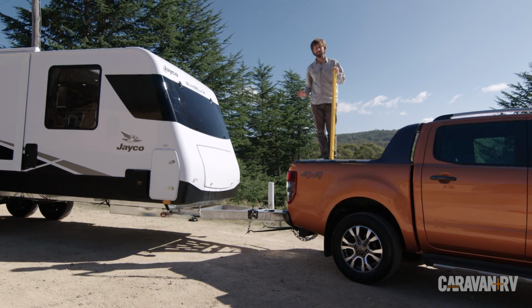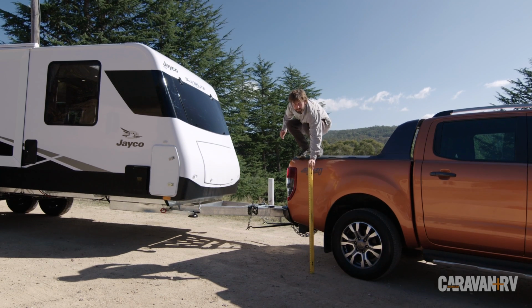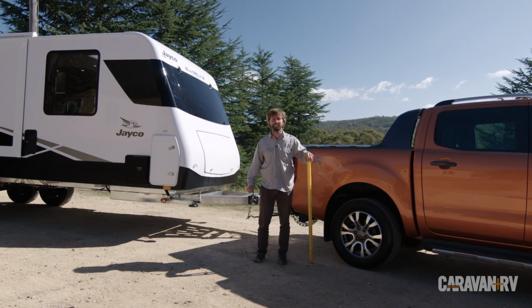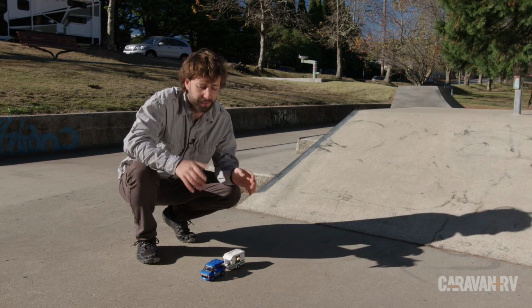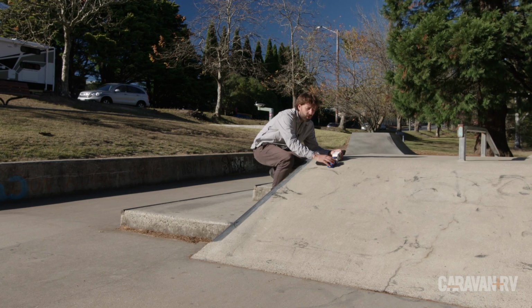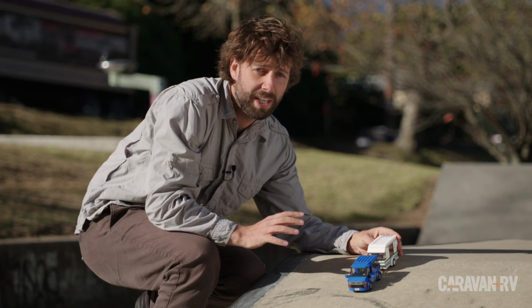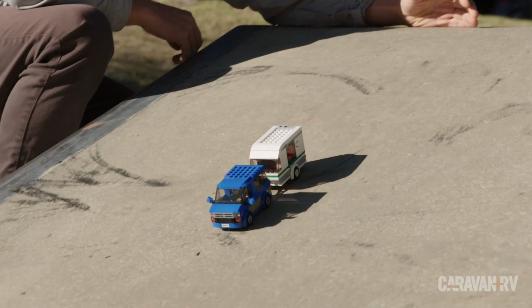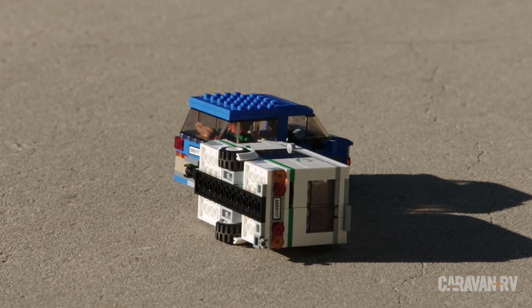In the physics world, that's measured as mass times height times gravity. If you look at the car and caravan down the bottom of a hill, they don't have a lot of potential energy. But up here, there's a whole lot more. In fact, a really heavy caravan could have more potential energy than the car towing it. But this energy is only going to make a caravan move in a straight line.